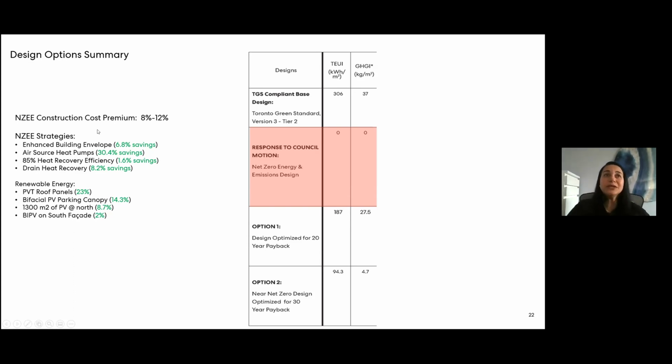In terms of a breakdown, I've attended a lot of presentations, and sometimes I felt like they were lacking a little bit of meat. I felt like they needed a little more substance, things that people can walk away with. So what I wanted to offer is a bit of a highlight of cost premiums.